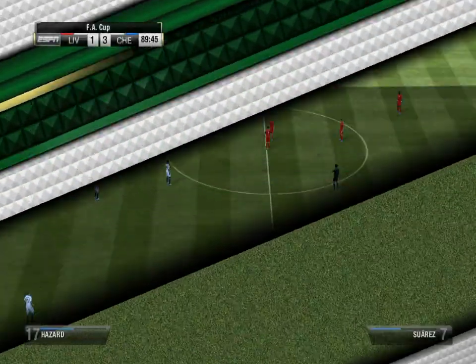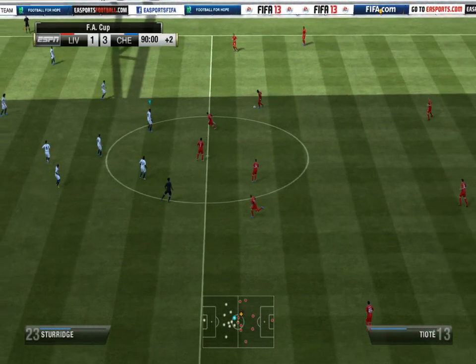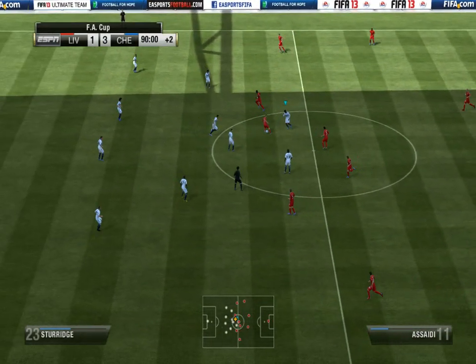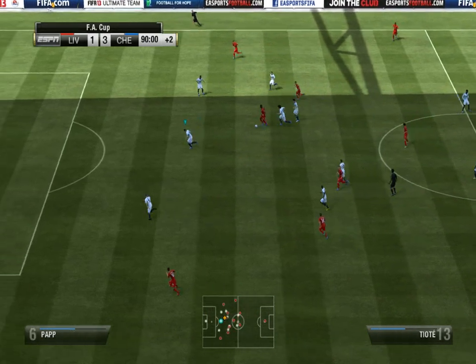Their game hasn't slipped, they've kept the pressure on. Caps a great performance, that goal. No way back. There hasn't been for quite some time for the losing team. And the scoreline is 3-1.